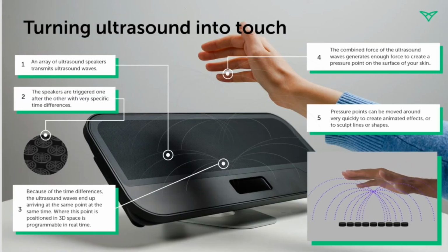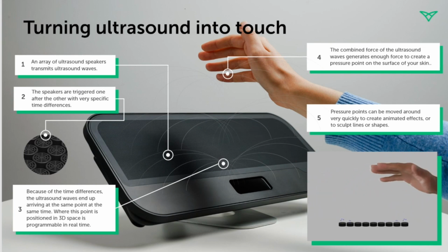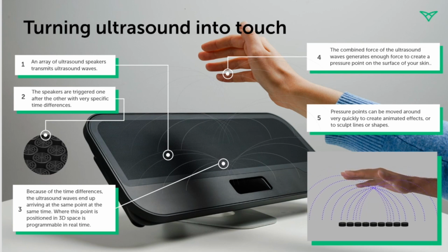Midair haptics is the second of our core technologies at Ultraleap. We essentially turn ultrasound into touch. In the middle of this slide, you'll see an image of one of our more popular products. It's called the Inspire. It's essentially an array of ultrasound speakers, and they transmit ultrasound waves.